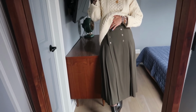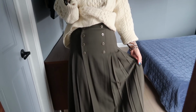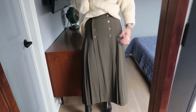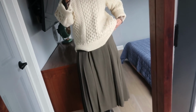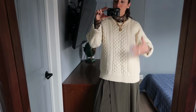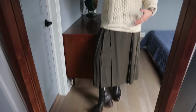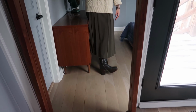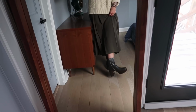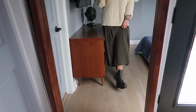This is a vintage Escada pleated midi skirt. It's beautiful. It's kind of a grayish brown material. Love the length of it. Love this detailed buttoning up here. It's kind of a bummer that you can't see it with this outfit. I really love this style of an oversized chunky sweater paired with a midi skirt and some chunky boots. These are my platform boots. You guys have probably seen them a gajillion times. These are from Dora Tamer, purchased on Ukes a couple years ago.